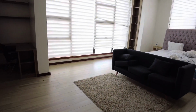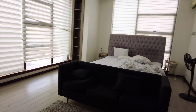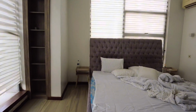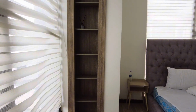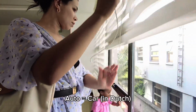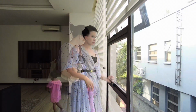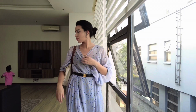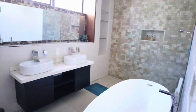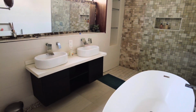And this is the master bedroom. Very big closet. And the bathroom.